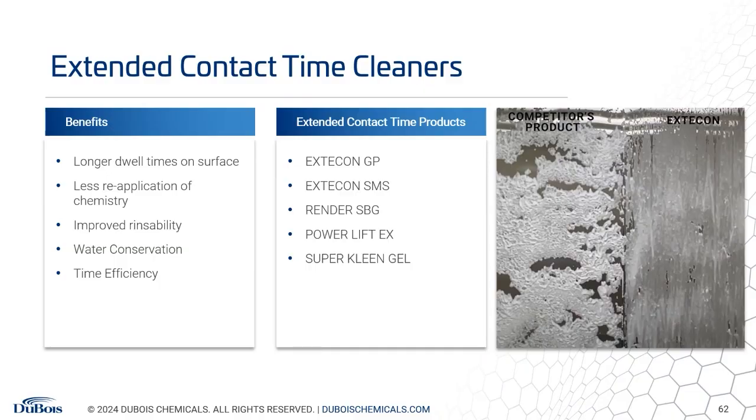Well, the foam on the Exticon and these extended contact time cleaners will collapse in on itself, and you're saving that water. You're not chasing as much foam to drain. So you're picking up that water conservation, and you're also picking up that time efficiency because you're no longer reapplying over and over on the same areas.